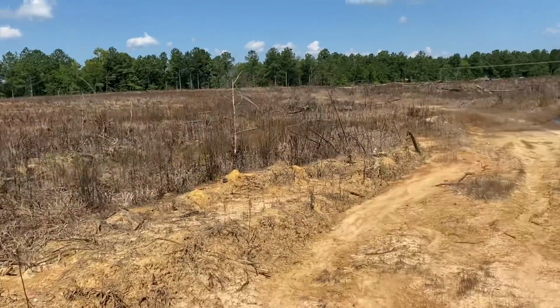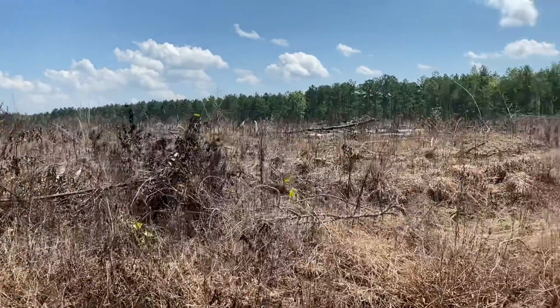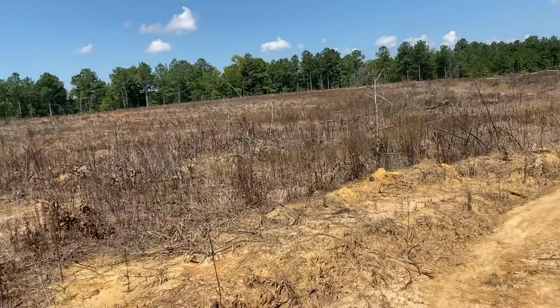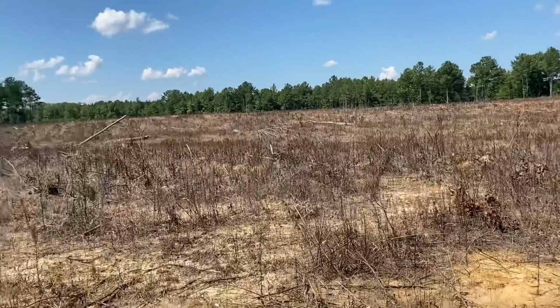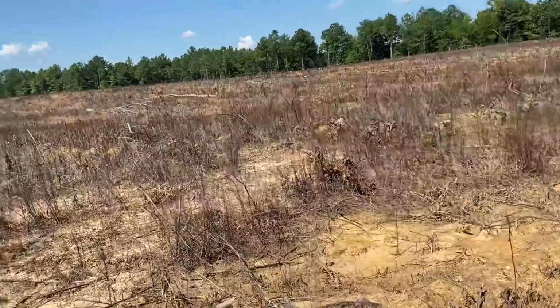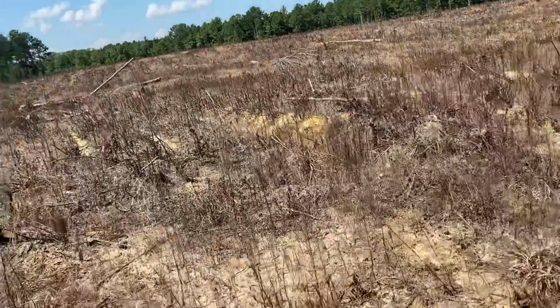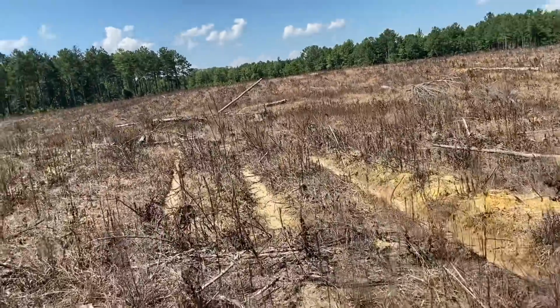So anyway, you can tell he really nuked it. He got it. It's dead as a hammer. Really gives those pine trees a boost. They'll be planted this coming winter. These will get planted, so they'll be ready to go. You can tell we bedded it and used that big bedding plow.